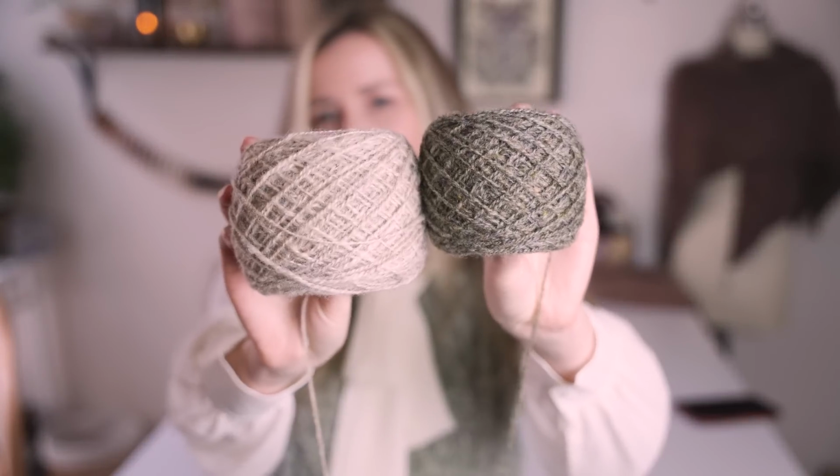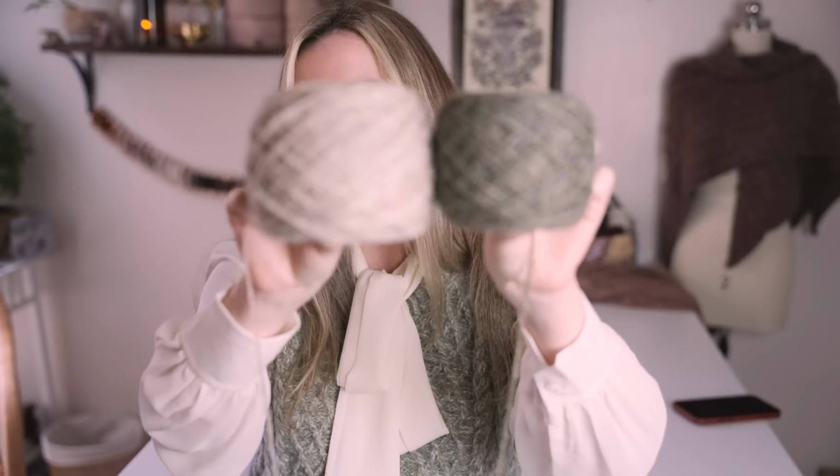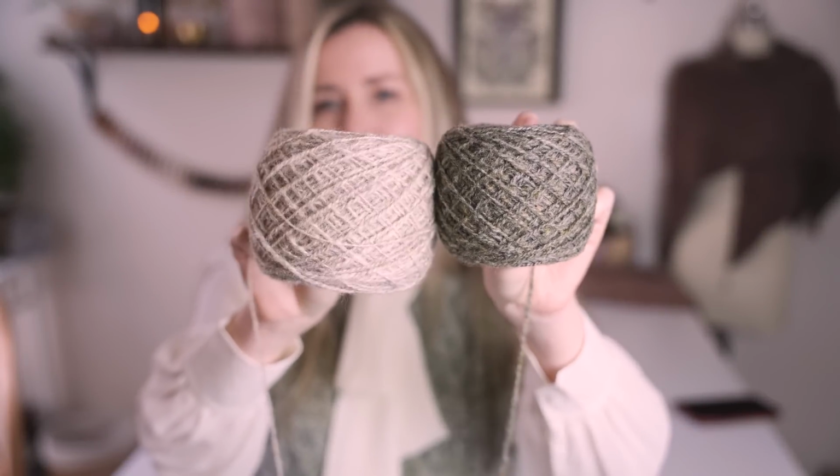But yeah, so this one is bigger, not because of the air. This is actually just, it weighs more. This is more fiber. I think this is a bit over 100 grams, and this is less than 100 grams. So it's actually different. But yeah, I'm really, really happy with how this one came out.